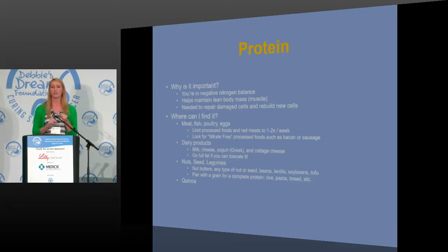The most basic ones: meat, fish, poultry, and eggs. Any type of protein that comes from an animal is going to be better accepted in our body because the protein is closer matched to the same type of protein we use. And so our body can use it better.